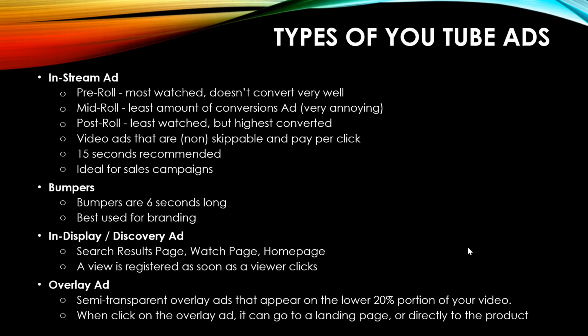So it's very short, very simple, and it's a pay-per-click type deal as well. So when they click on it, you actually pay for it. And again, it's the lower 20% portion of the video, and this is where it's really important, where if you're doing an overlay ad, you want to make sure that you get it on the right videos. Again, congruency and relativity here.